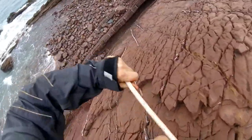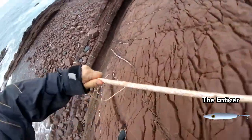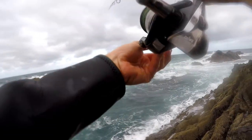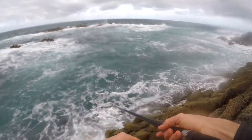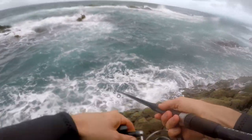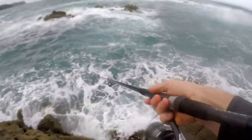Fishing today with two particular lures, the 50 gram enticer and the 25 and 50 gram mini candles. I'm starting out with the enticer, which is a good long distance casting lure that you can use on the surface or just subsurface equally well. When I'm working it subsurface, I like to use the rod tip to create some good darting actions, mimicking that fleeing fish, and the bass can really find this irresistible.